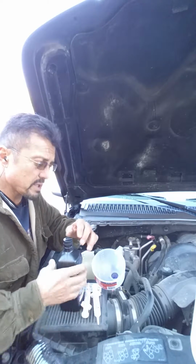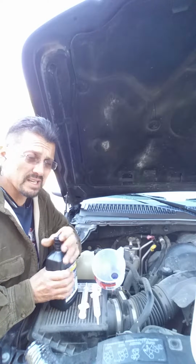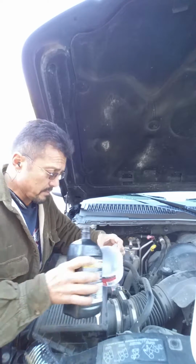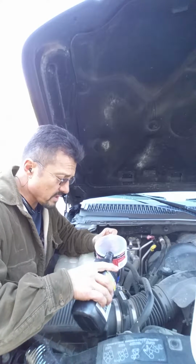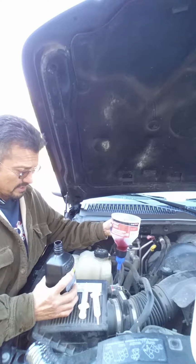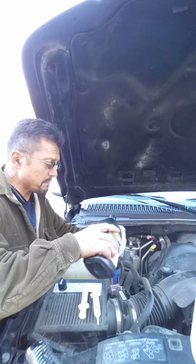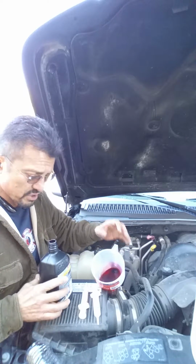So basically what I'm doing here now is I'm going to mix this in with a little bit of ATF to put in this transmission, and I'm going to squirt the syringe into that, and I'm going to make sure we get a good dilution with the product here. I have a little measuring funnel here, and Bob recommended putting in about half a quart or so. So that's kind of what I'm starting off with there.